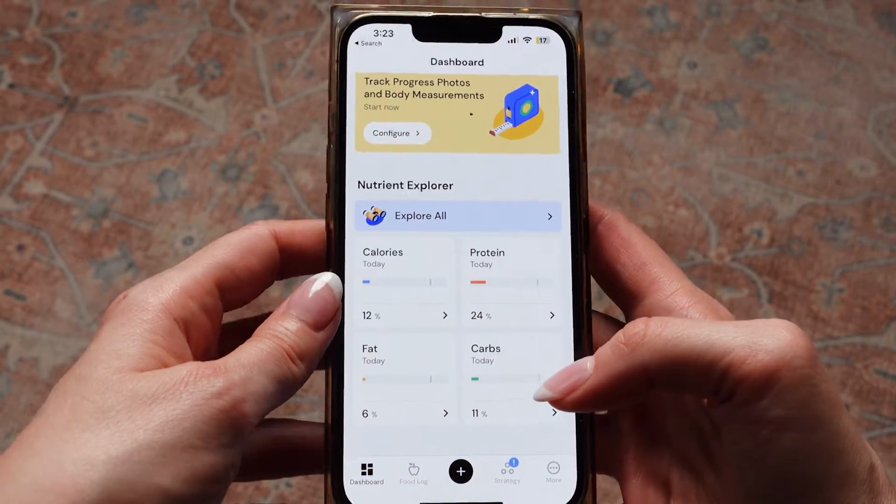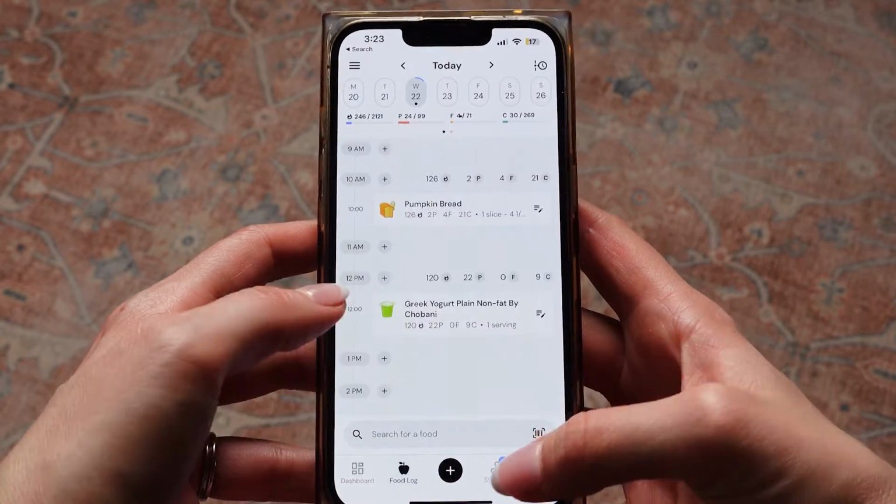MacroFactor is our #1 recommended macro tracking app, period. I mean, this applies equally to weight gain and weight loss. This app is like having a nutrition coach in your pocket, because it provides updated calorie and macronutrient targets based on weekly goals and results.